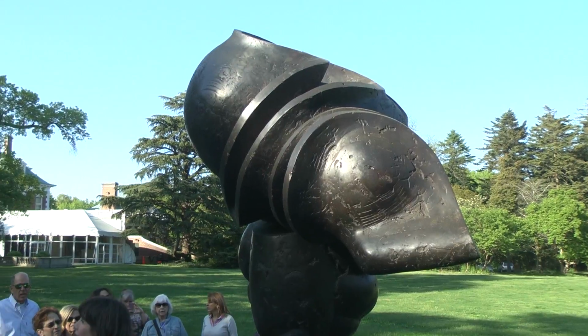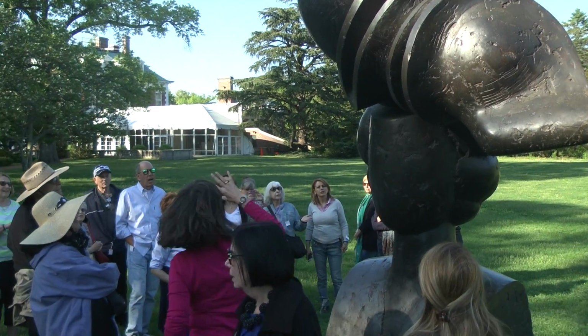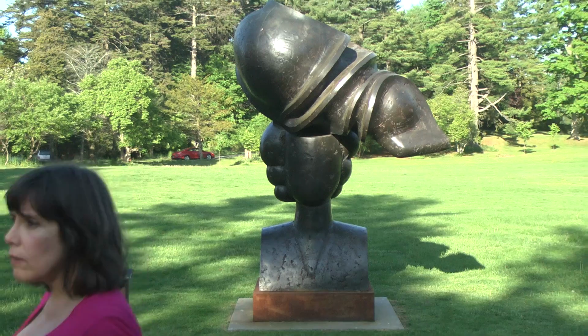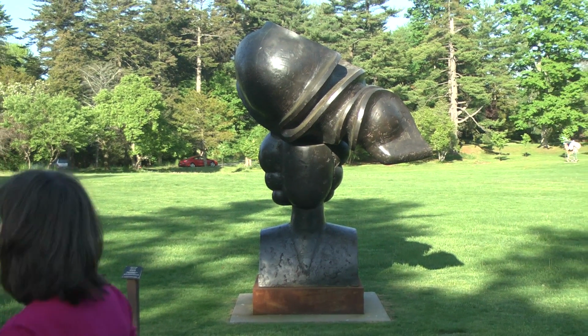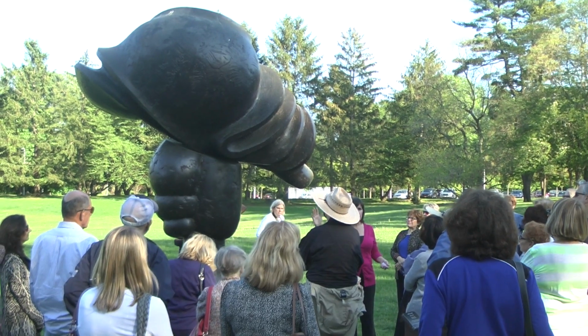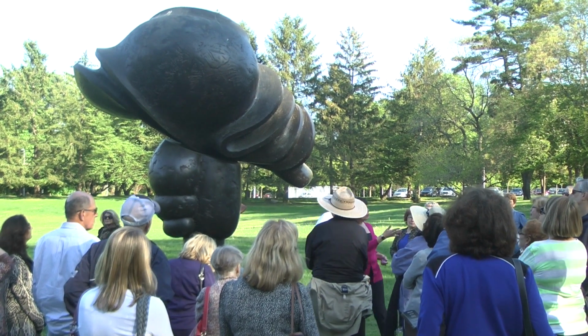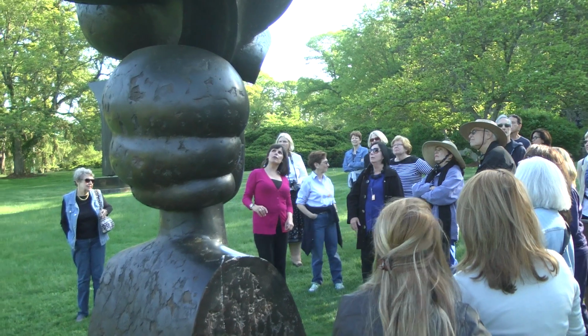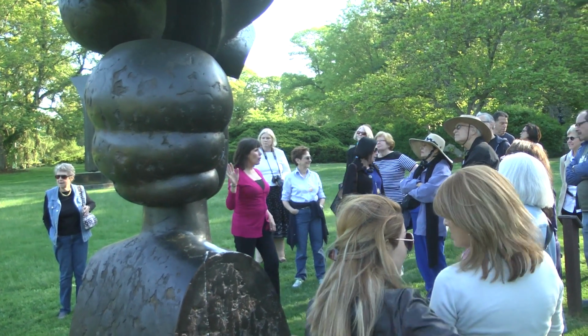Manolo Valdez, he is an artist from Spain. His work is called Regina, and it's actually inspired by a work by the French artist Henri Matisse. And it's a very large-scale head with a very weird hat on top. So that is a really exciting work, because when you look at it, you don't quite know what you're looking at. So it's a great experience for people to explore from different angles.